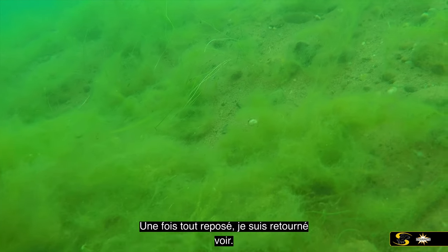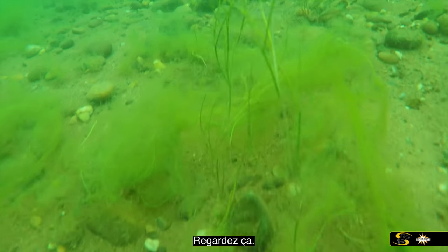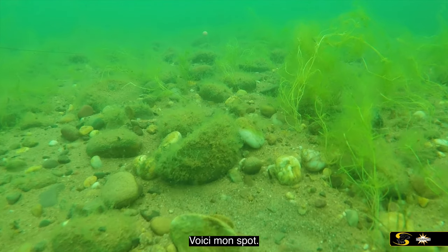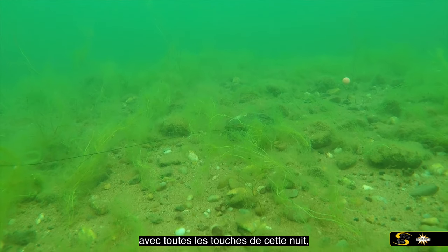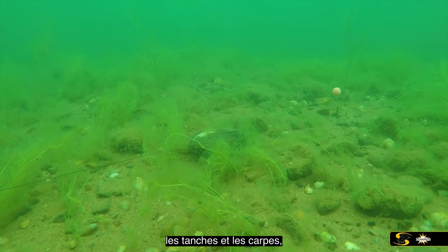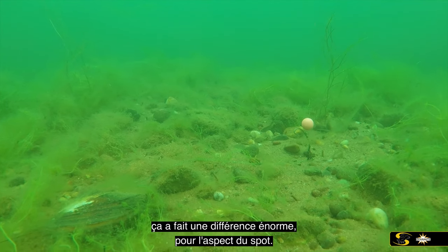With everything reset, it was back into the pond now to have a look at how things had changed. And just look at that. Massive difference straight away. And this is my spot, that gravel bar that had got all of that silkweed on the top of it, and the bites overnight from both the tench and the carp had made an enormous difference to what the spot looked like.